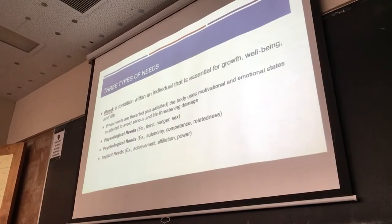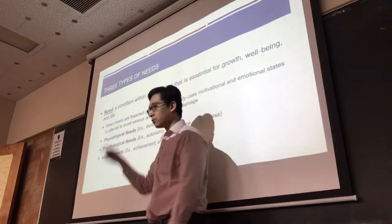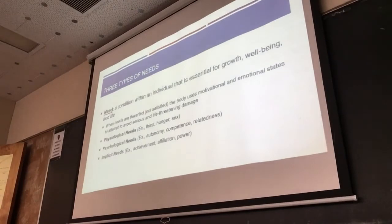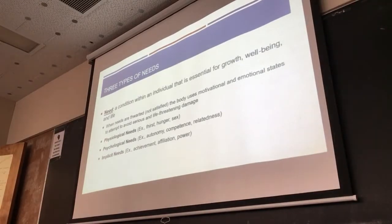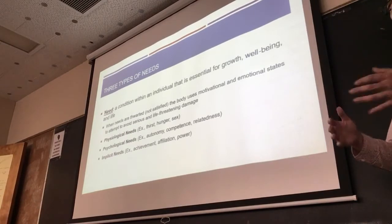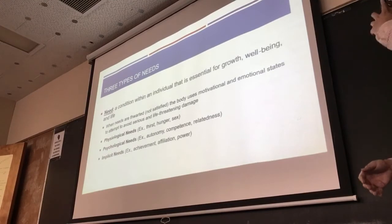So what if the needs are thwarted or not satisfied? Researchers use this word, thwart, to mean that the needs are not satisfied. When the needs are not satisfied, the body uses all kinds of motivational and emotional states to try to avoid serious and life-threatening damage. Because when needs are not satisfied, both physiological and psychological, it can result in serious damages in life. There can be damages to the body, or damages to your cognition, or damages to emotions. That can lead to various damages.